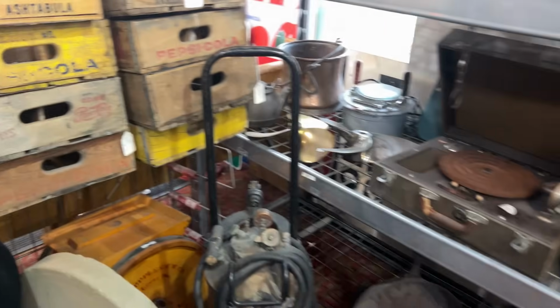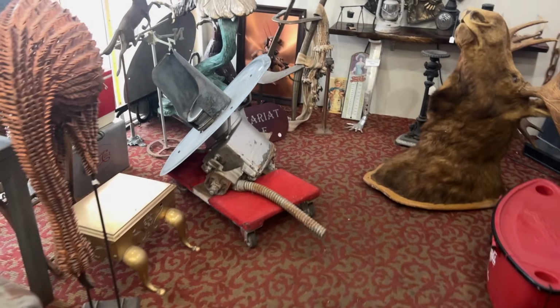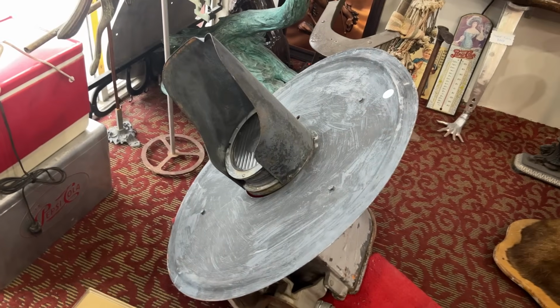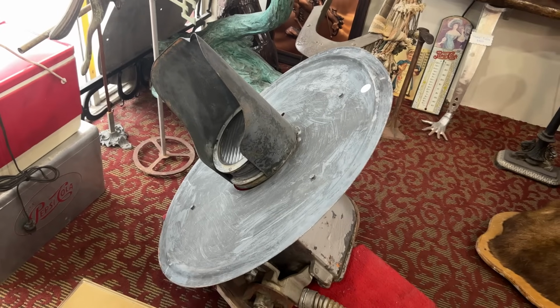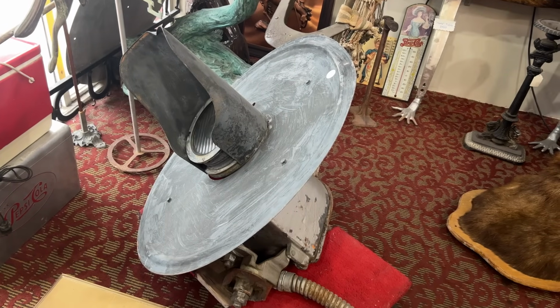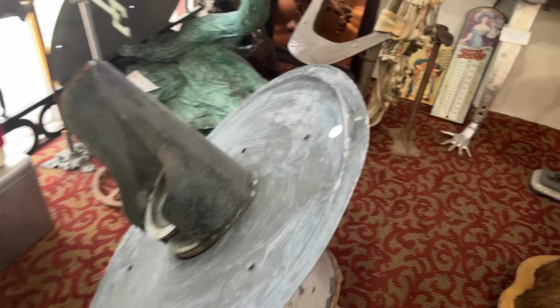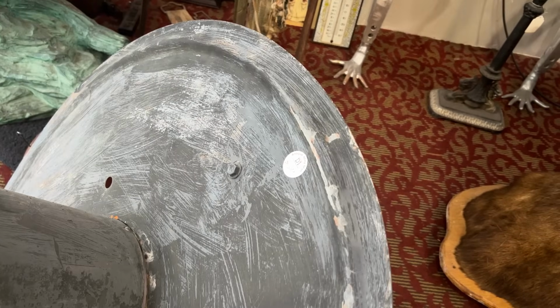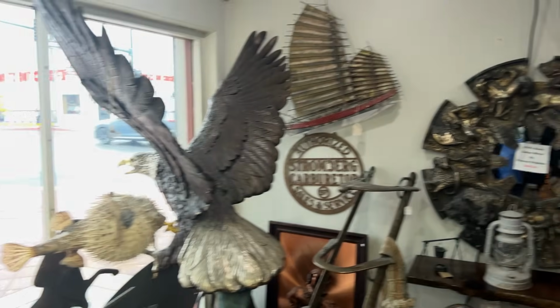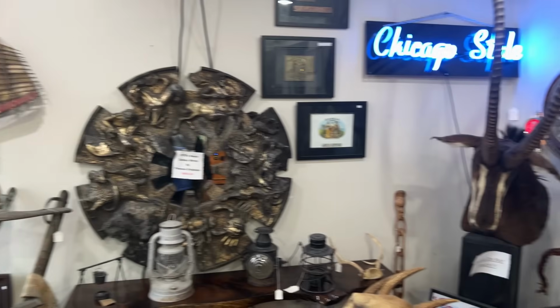Let's see what else we have over here. Oh, wow. Look at that. Is that like a train light? That is incredible. It's huge. Could you imagine that in like a big industrial garage workplace? Oh, I love architectural salvage. They are asking $389 for that. And then we've got some beautiful big sculptures and some vintage wall decor here.